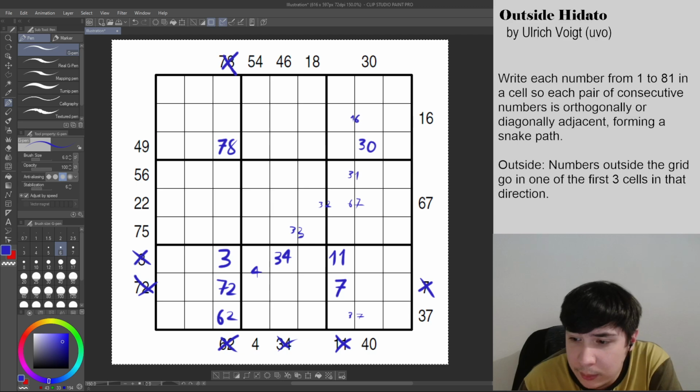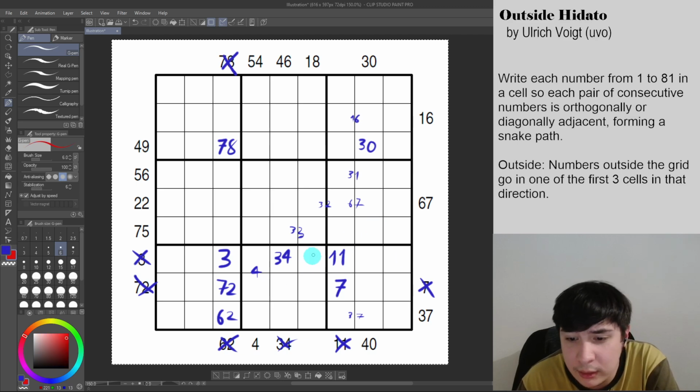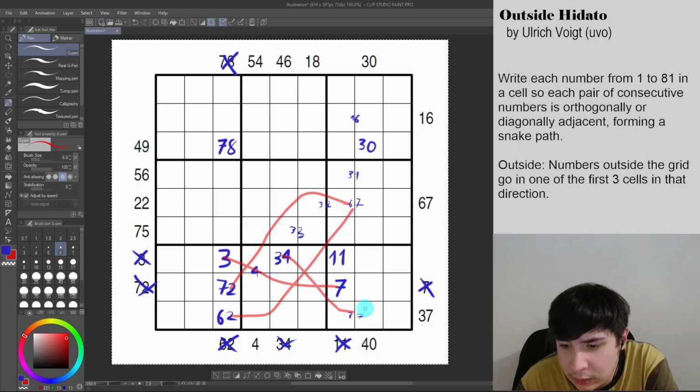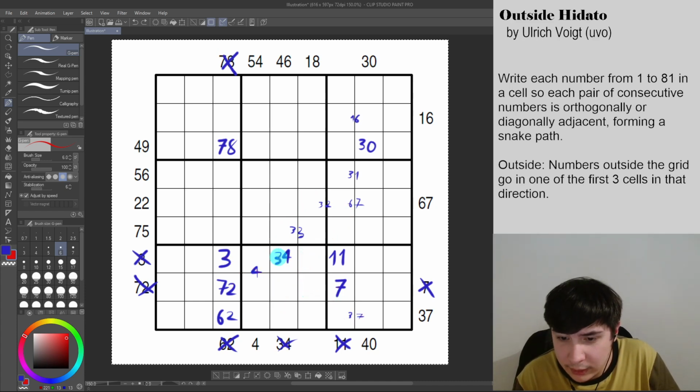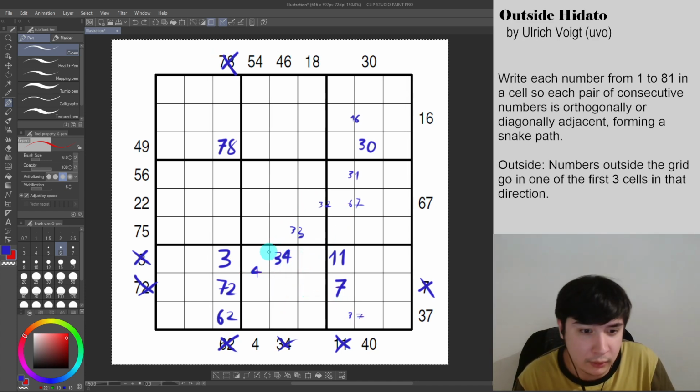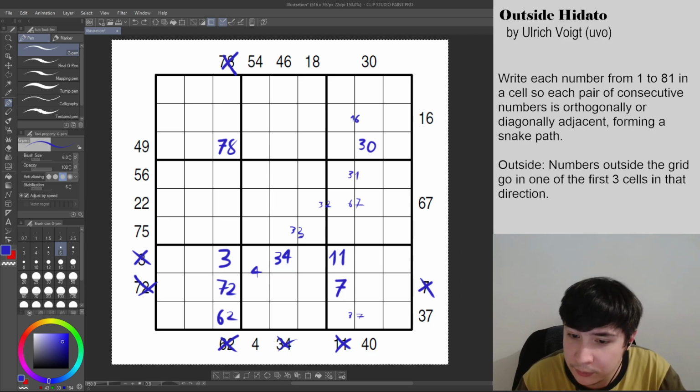I think the place where the most direct connections are happening is this 3, which has to connect the 7. This 72 needs to connect to the 67. This 62 also needs to connect to the 67. This 34 somehow needs to go down here to connect to this 37. So let's try to resolve that. I think only so many crossings can happen at a time, so yeah, I think what we've got to do here is to get this 71 out first.